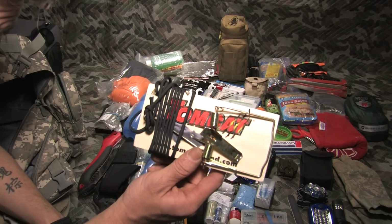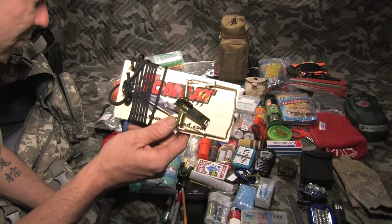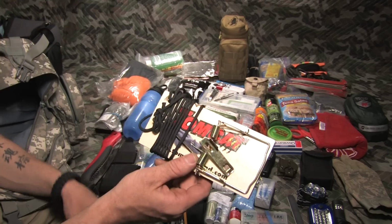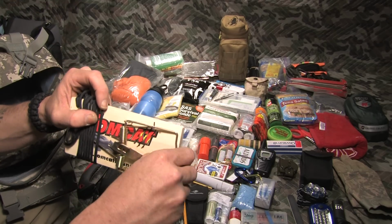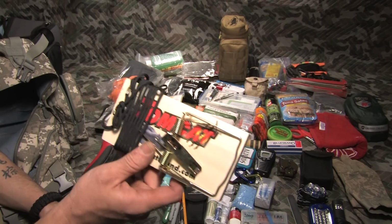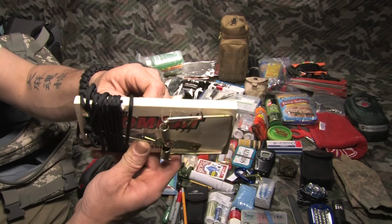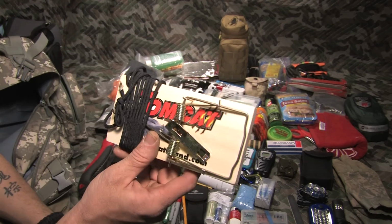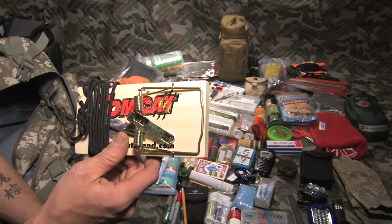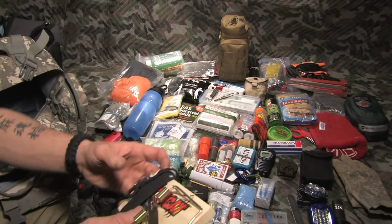Rat trap. If I'm out there and I can't find anything else, I'll probably try to use this before I eat the ramen. That's how bad I hate ramen nowadays. But this will, unfortunately, put an end to a creature's life, so I can put an end to him carefully and quickly. And this cordage right here, this paracord, is gonna keep it attached to the tree, so I can go get him real quick and put the poor guy out of his misery.